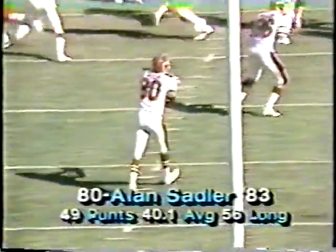Alan Sadler averaging 40.1 yards a kick. Gets it away. Billy Davis is waving for the fair catch at the 20-yard line and picks it up at about the 21. With no score in the ballgame, 10 minutes, 51 seconds remaining in the first quarter. We'll pause now for a word from your local station.